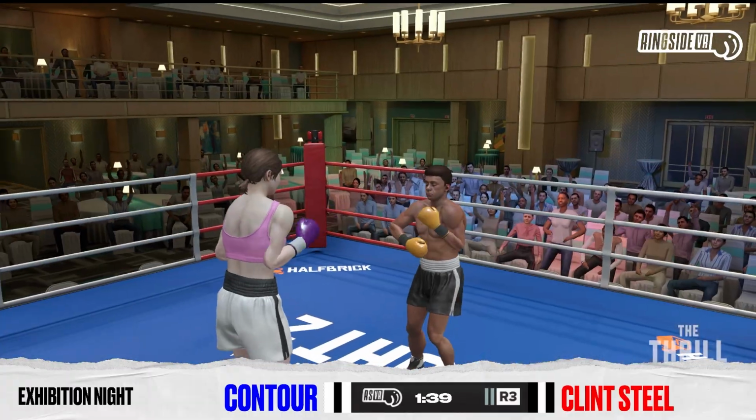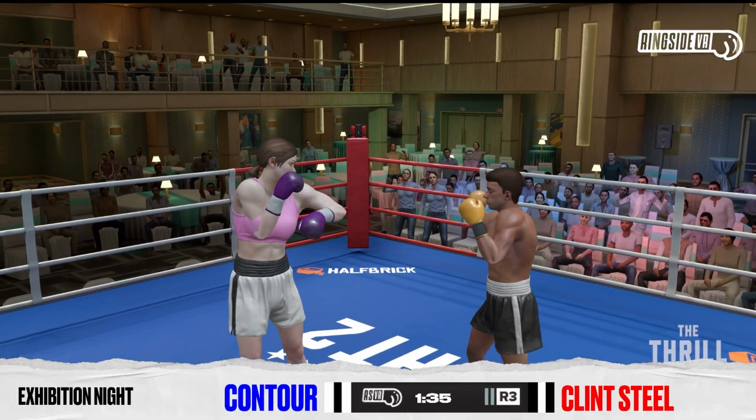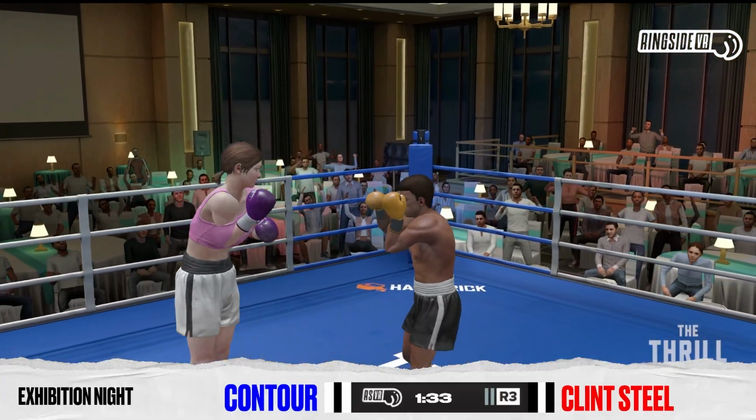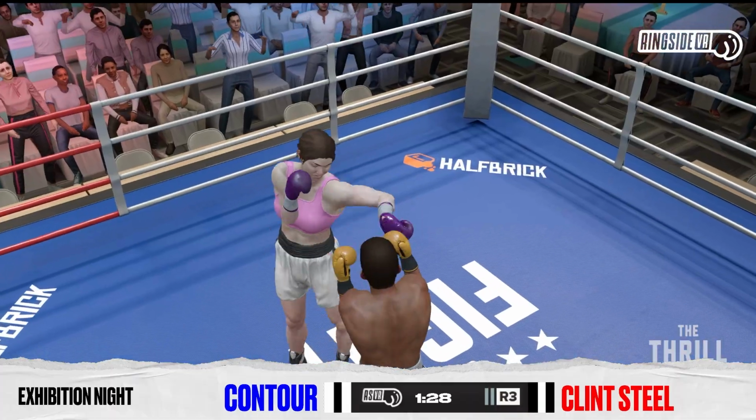Crowd is the most I've ever seen Contour work. Yeah, no, and he is looking scary. Lucky Guy with the 5 roses. Appreciate you late in the night. Last fight of the night. Contour putting the pepper on Clint Steel. Clint still fighting back though.